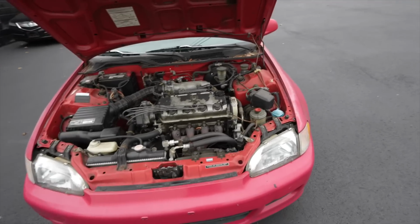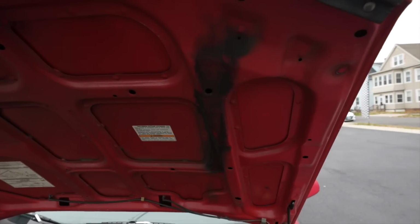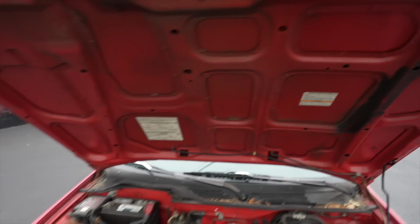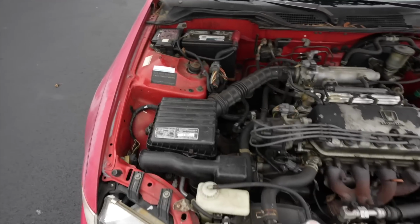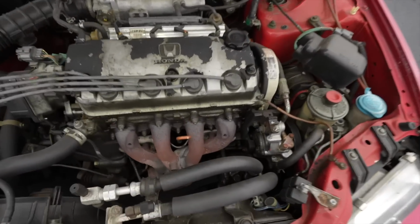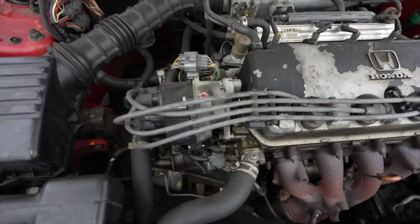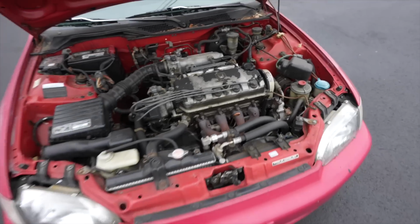Talk about grimy. This thing is dirty, but it's all there for the most part. Original hood, original fenders, original motor, original transmission, missing a heat shield. It looks like it needs a valve cover gasket. But yeah, this car runs good, it runs great, but it's time to retire it.